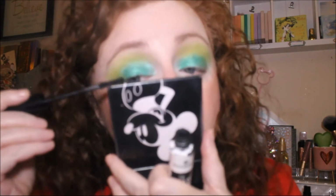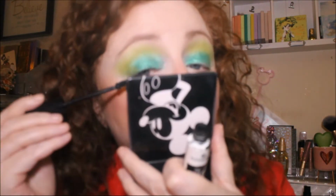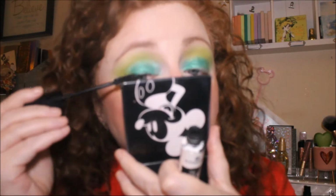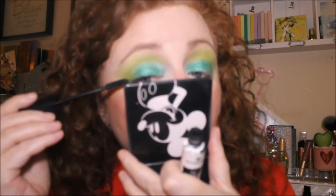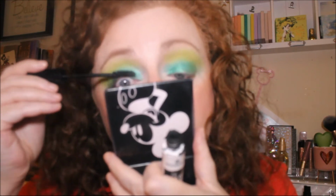I'm going to go in with Essence the False Lashes now. That green all over the lid though is so pretty. I think I'm going to do what I did on the first day in regards to putting a shade down on the lash line. I think it's going to be a different shade to what we've used already.